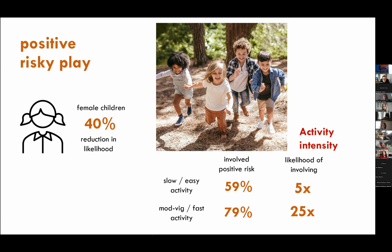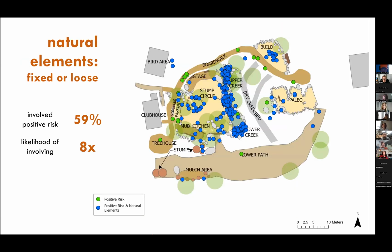Not that surprising. But the moderate to vigorous or really fast activity, almost 80% of it involved positive risk, and it was 25 times more likely to have positive risk associated with this more intense fast activity. Not that surprising, but it was coming out really clearly in the results.